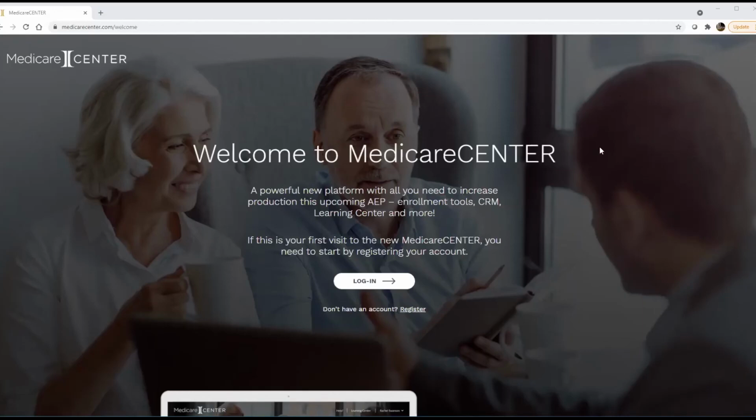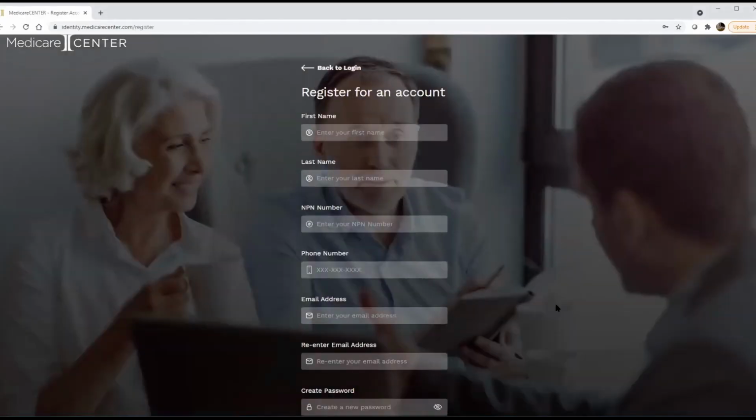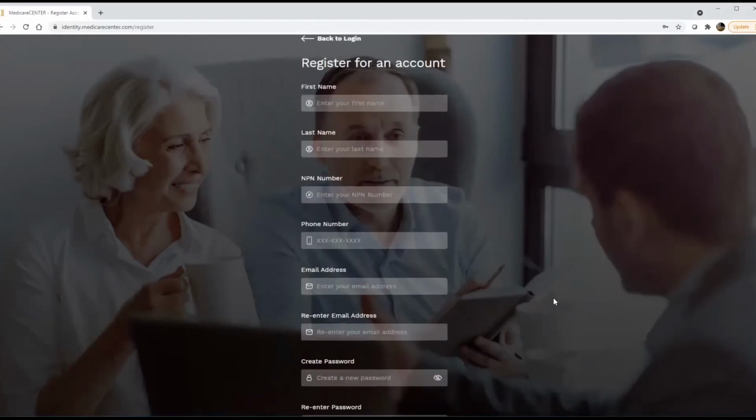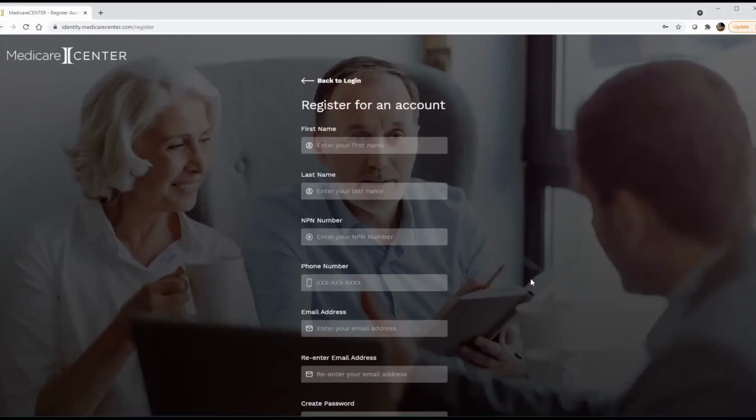To begin with the Medicare Center, it's really simple. You go to medicarecenter.com, and if you have never utilized this tool, you will have to register. Just because you do already have all your contracts with Secure, you are still going to need to register for this website. It's really simple. I can show you what it looks like. When you go to register, this is the only information you'll need. You'll get a confirmation email. You just confirm your email, and then you're able to log in.